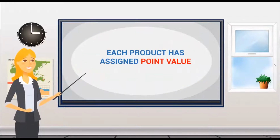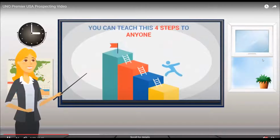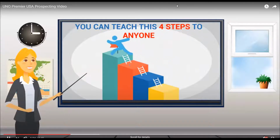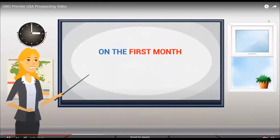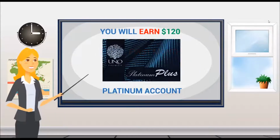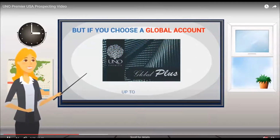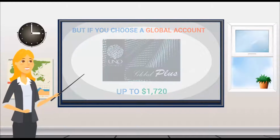Each product has assigned point value. If you're willing to do these 4 easy steps, you can teach these 4 steps to anyone. On the first month, you will earn $120 for a platinum account, but if you choose a global account, you have an earning potential of up to $1,720.